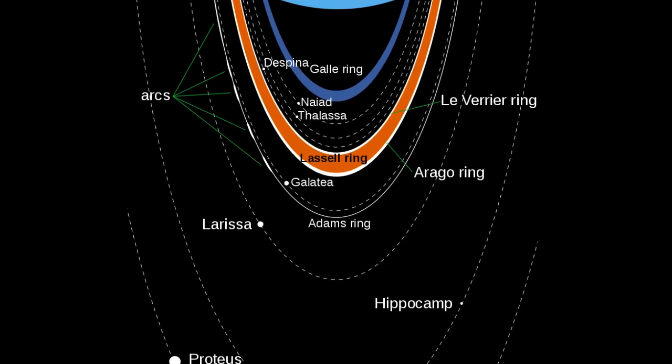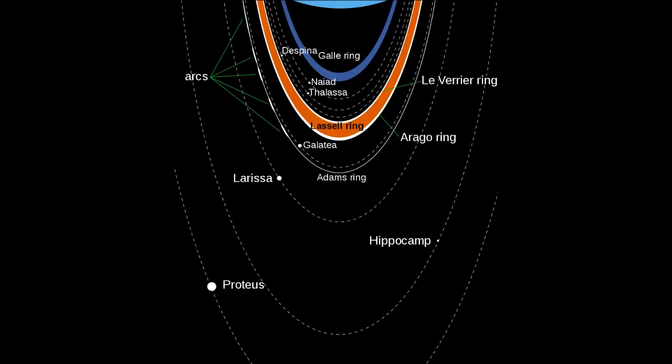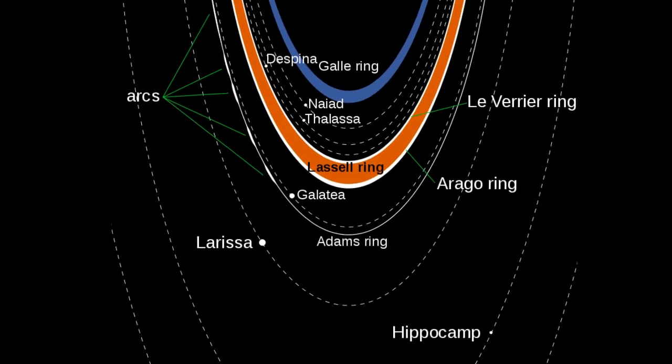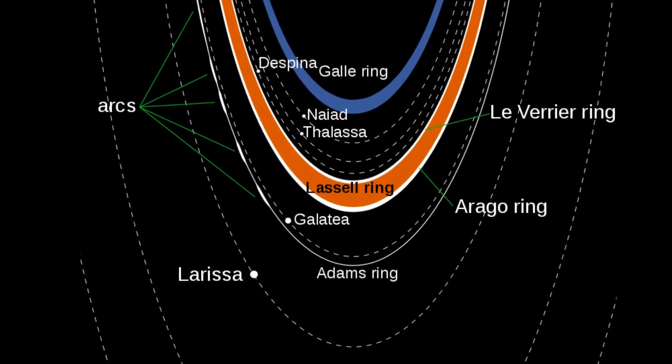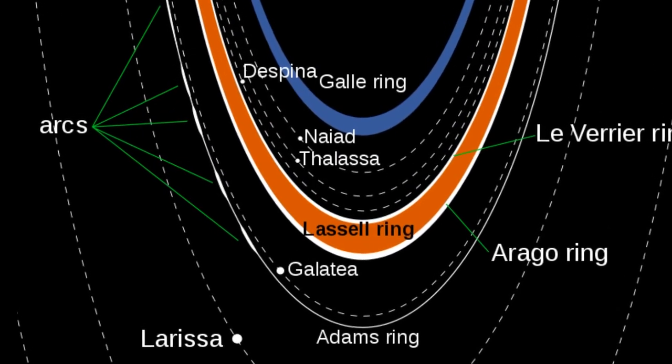The more famous arcs are in the Adams ring. Their names are Courage, Liberté, Égalité, and Fraternité, and these mean courage, liberty, equality, and fraternity, respectively. These are famous because instead of being all over the place, they're close together. One possible reason is the Neptunian moon Galatea's gravitational pull.